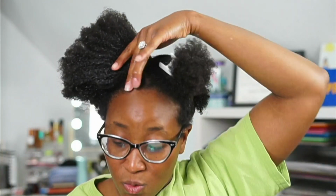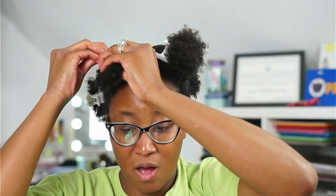So I've got this in my hair. I'm not gonna do too much more combing and detangling. I will let the water do the work when I rinse it out, but 15 minutes from now, I'll rinse it out and then we'll talk about what my thoughts are.